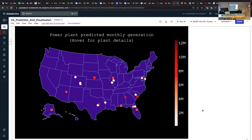But you can see how this might be useful. As Red pointed out, this is only power stations in the US, which is where we get the training data from. The idea then would be that once you've got your model trained, you can apply it to a power station wherever you have a latitude and longitude, and you can just pick images from around that power station.